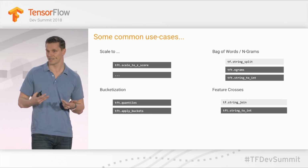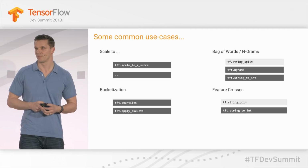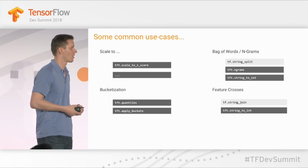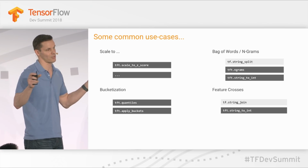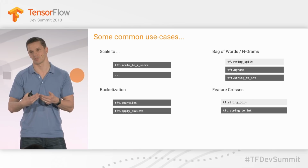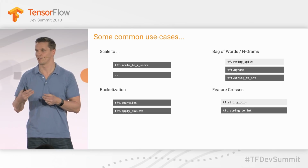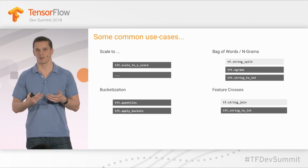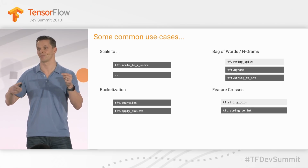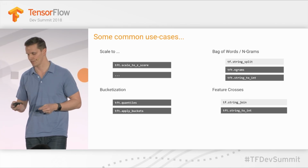You can bucketize a continuous value. If you have text features, you can apply a bag of words or n-grams. Or for feature crosses, you can actually cross those strings and then generate vocabs of the result of those crosses. And as mentioned before, TF.Transform is extremely powerful in actually being able to chain together these transforms. So you can apply a transform on the result of a transform, and so on.